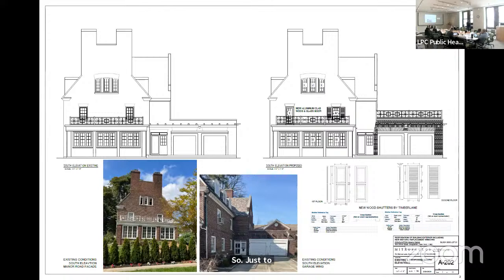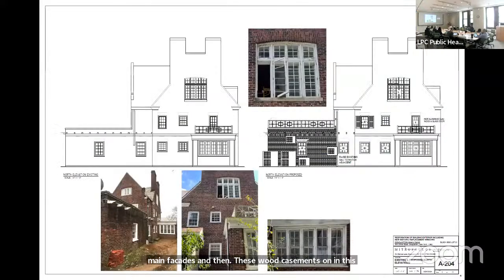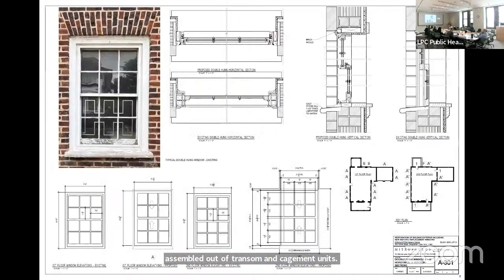So just to go around the facade, the building is flanked by these 3 wings, 2 sunroom wings, 1 on each end, and then a garage wing, which juts out the back, which is completely falling down, and we're rebuilding that in kind. But there's a variety of windows. There's double hung on the main facades, and then these wood casements in all of the sunrooms, all mulled together. And then on the attic, at the gable ends, there's some unusual decorative specialty windows that are assembled out of transoms and casement units. And they'll all be replaced in kind.